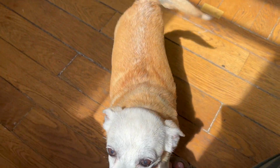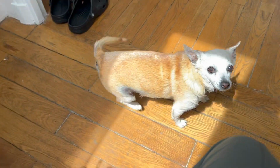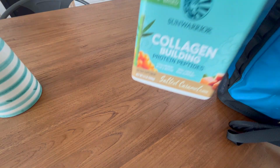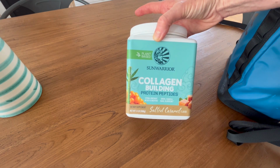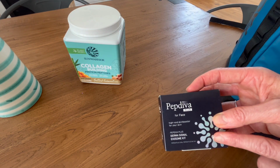Hi. What did I get? Did I get some fun stuff? I sure did. I got so much fun stuff in the mail. First of all, I got more of this, my collagen building protein peptides. I ordered some more things on LuxLip.